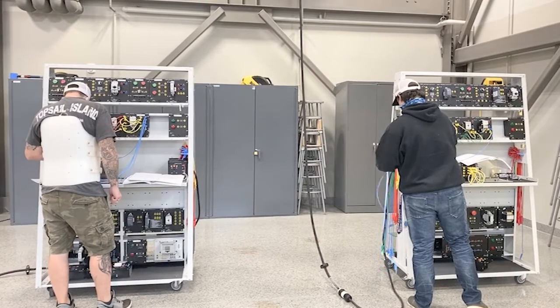You learn trades such as basic electricity, programmable logic controllers, hydraulics, pneumatics, robotics, and we've got a lot of fascinating equipment in here. And if you like to work with your hands and if you like to troubleshoot and problem solve, I think this program will be a good fit for you.